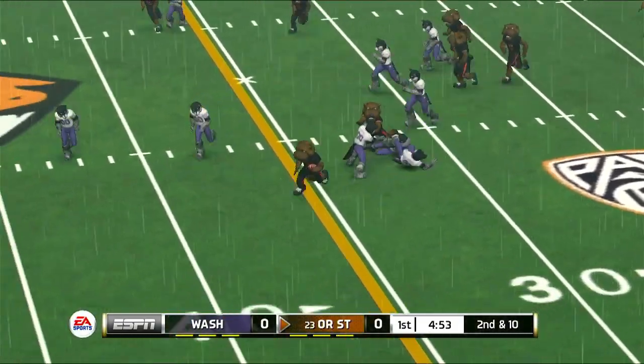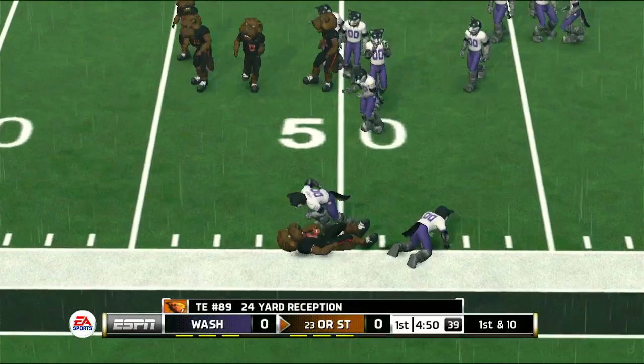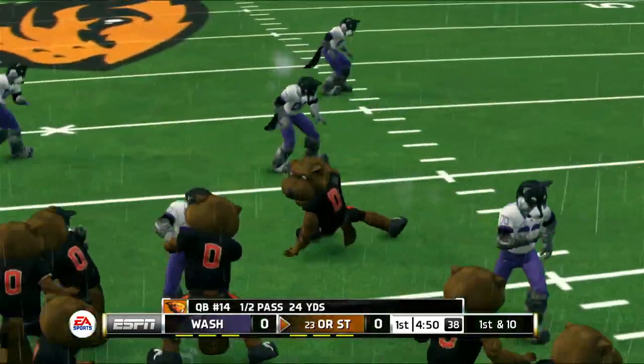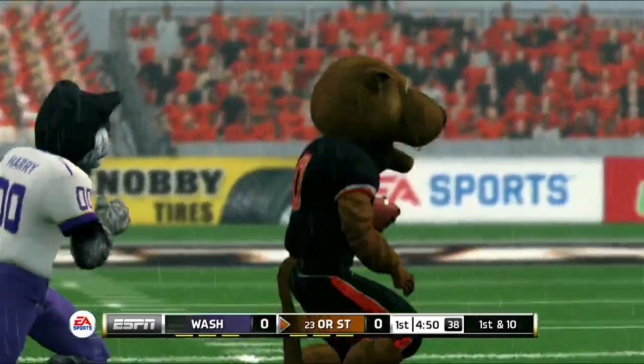Looks for his tight end over the middle. He's to the 40, and they make the stop at the 49. Superb effort by the receiver to come down with that ball. Well, this comes down to the timing between the quarterback and the receiver, and the result, again, a nice play for the offense.